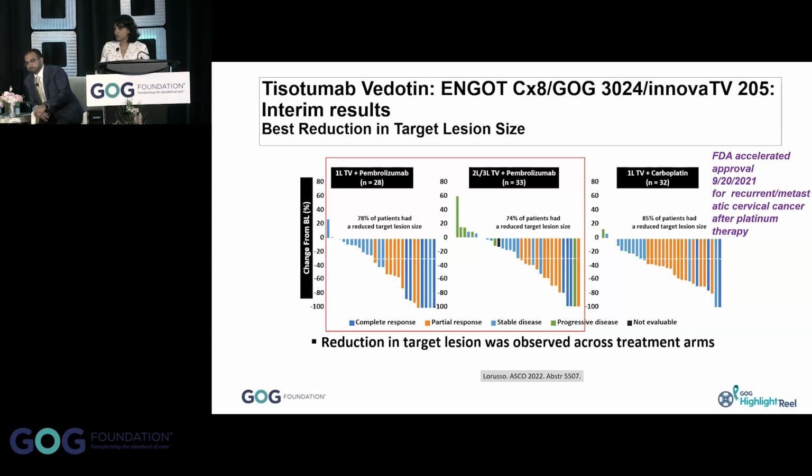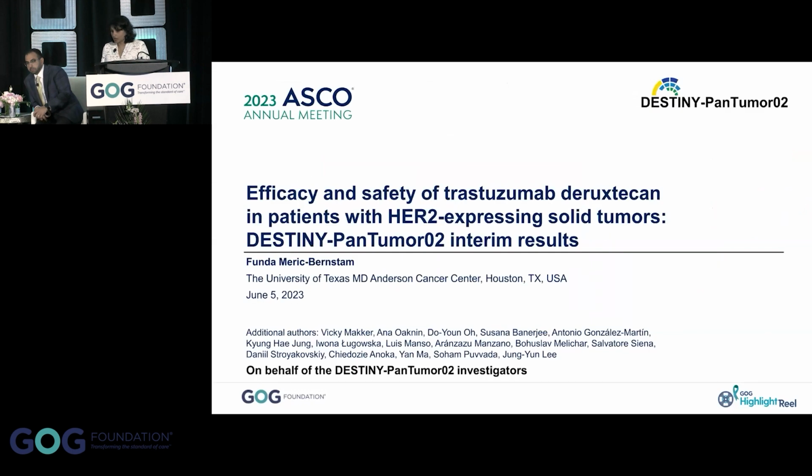And you can see these are preliminary data looking at the combination of TV and pembro, and the combination of TV and carboplatin, that showed efficacy with these combinations. And so I think the question remains whether we can replace chemotherapy like paclitaxel with TV in the frontline setting, in the first line setting, I should say.